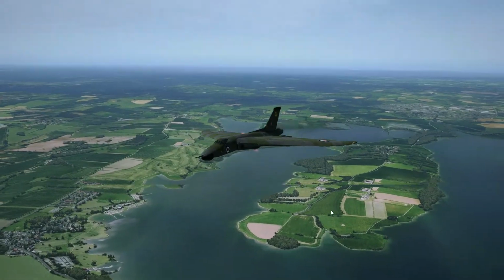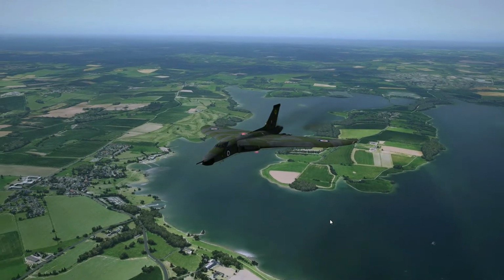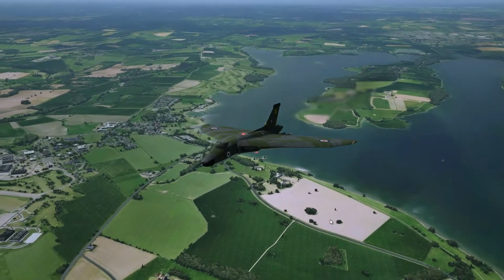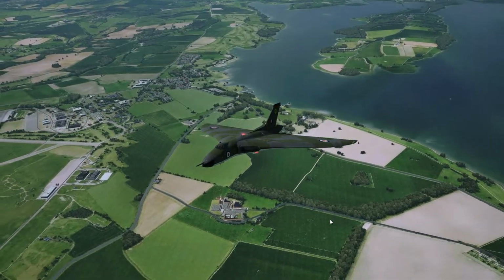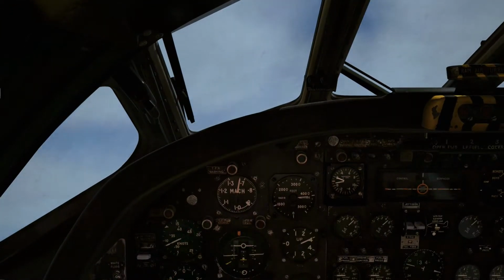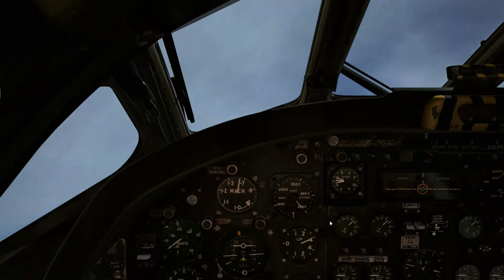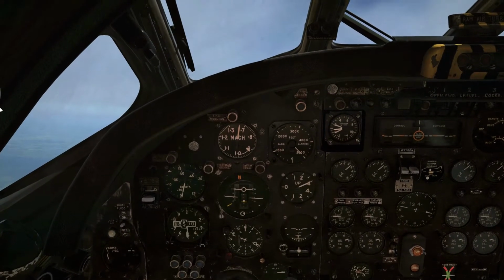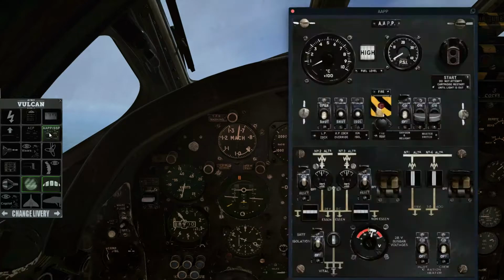Let's go for it. I want to hear it from the outside. Yep, there's the howl. And it's just trimmed itself. Whatever it's trimmed to, it's just gone into an insane climb. That just immediately took itself into a climb. What altitude are we at? 8,000. 9,000. Should we see what this button does?